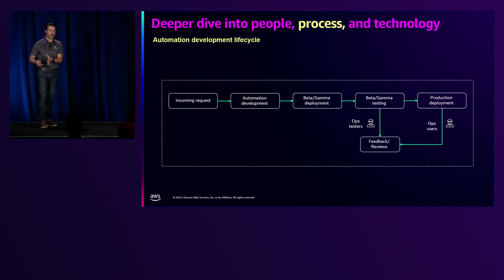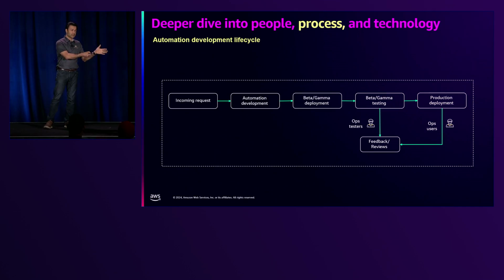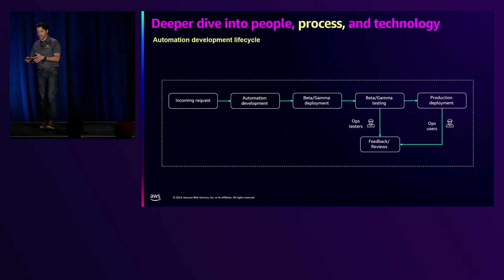And so they can provide the testing and they themselves can use the testing, or you can do a private beta with certain customers, for example. So they can do the testing and give us the feedback and reviews. Same thing after it is released, they can give feedback.